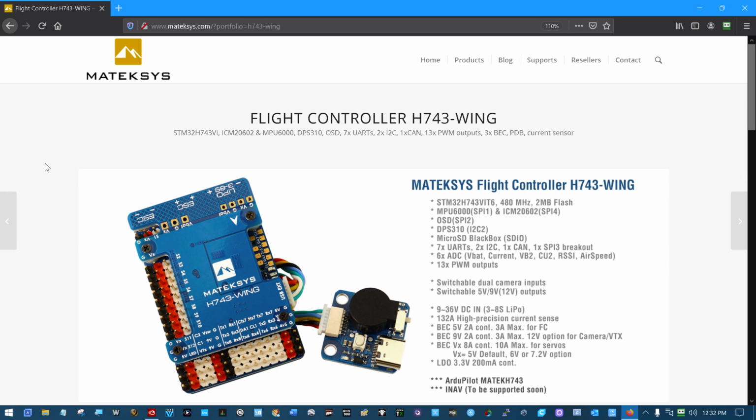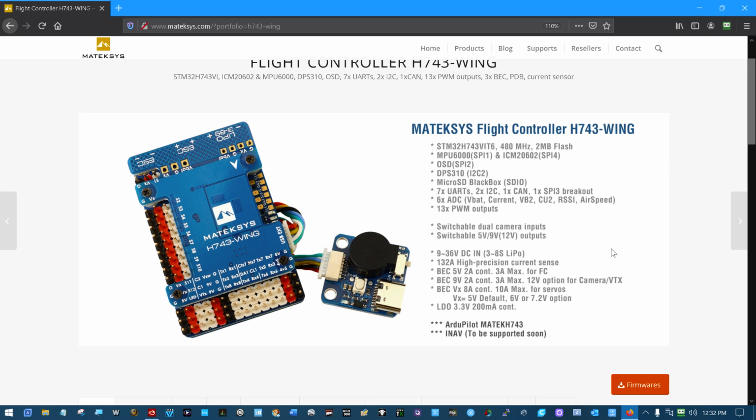Yeah, this is the H743-Wing page on Matek's website. You can see right down here, ArduPilot is supported as Matek H743. INAV to be supported soon. It's been that way since day one, which threw me when I got to the 743-Wing.